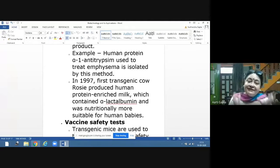That means the gene responsible for production of this protein was added to the genome of the cow, and this gene was producing lactalbumin. This is a protein which was not found in cow's milk, but it was found when the cow was made transgenic by manipulating the gene, and this was nutritionally more suitable. This milk is now more suitable for human babies. So this is how transgenic animals are helping us in the production of biological products, which help us in the field of medicine and in other fields.